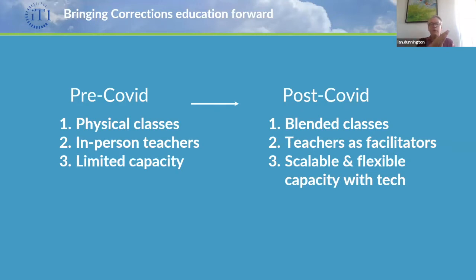Well, we found out that in pre-COVID times, we had a lot of reliance on physical classes. Even in K through 12, it was highly applicable, and also in corrections. We relied on in-person teaching, and we had limited capacity in our classrooms, and those teachers can only teach a certain number of people on any given day, as we well know.